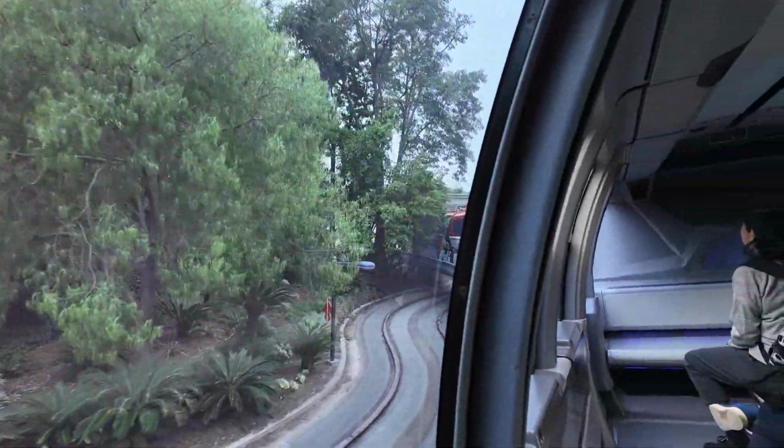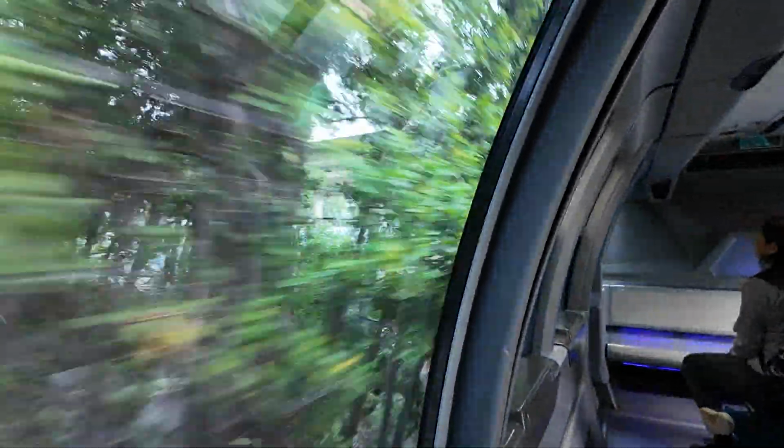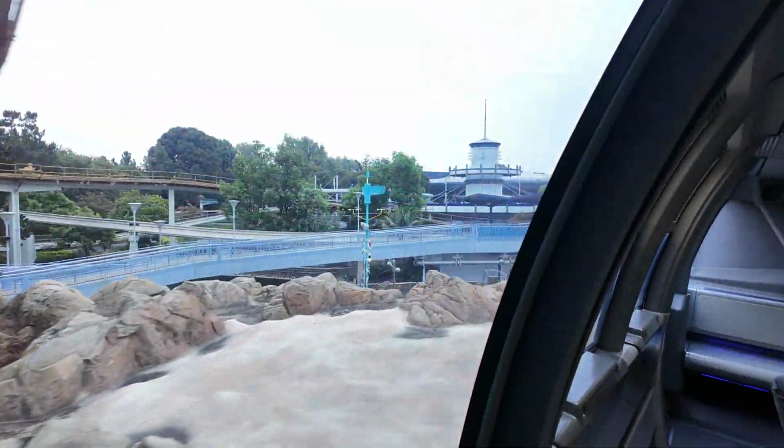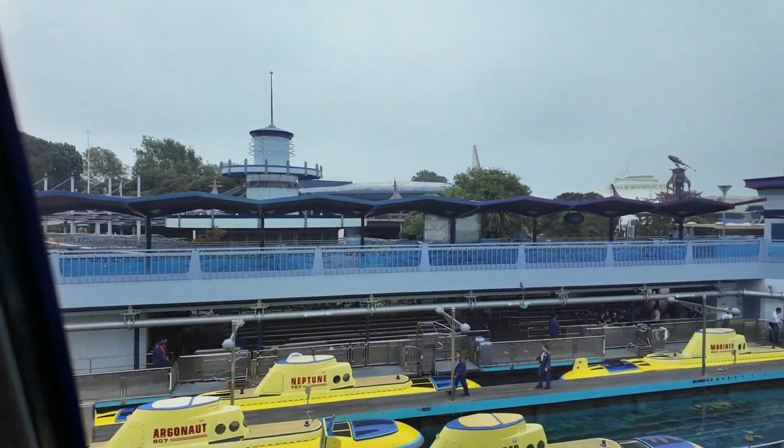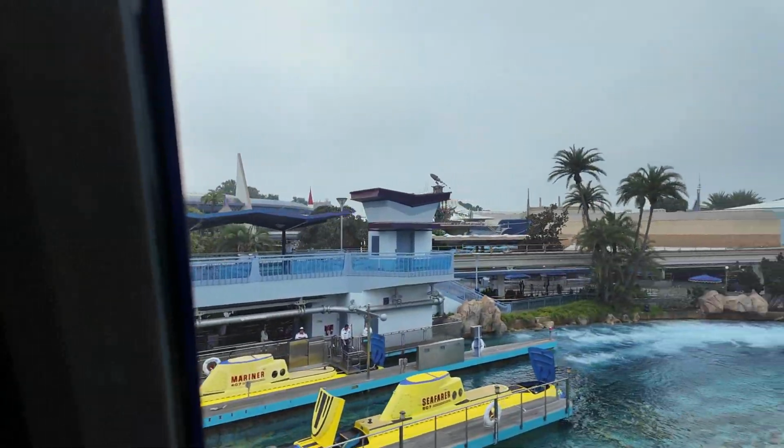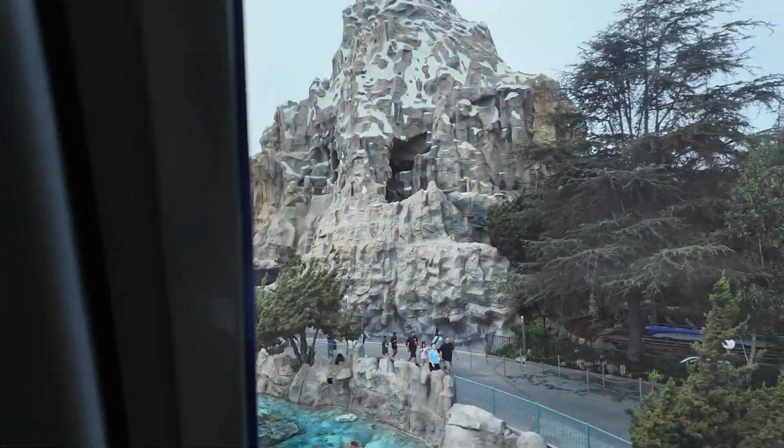This is Tomorrowland, a land inspired by science fact and fantasy. Below us is the submarine lagoon, where you can dive into a fantastic underwater adventure aboard the Finding Nemo submarine voyage.